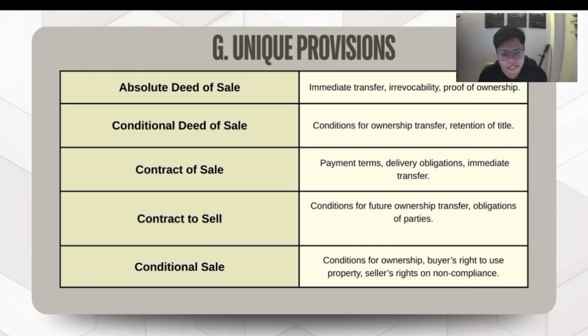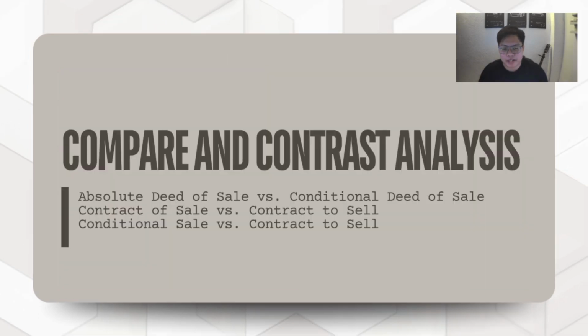Next is the contract to sell. These are the conditions for future ownership transfer and obligations of parties. And lastly is the conditional sale. These are the conditions for ownership, buyer's right to use property, and seller's right on non-compliance. And today we're going to compare and contrast each contract.